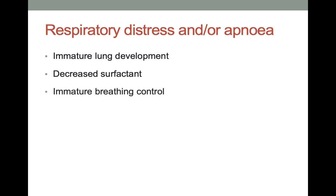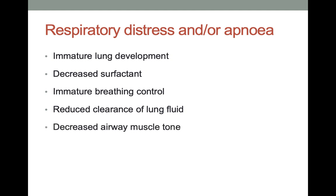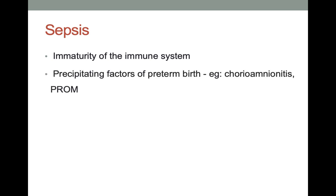Again, they are still preterm. They may not have proper breathing control. Lung fluid may not be cleared properly. They have decreased airway tone. So all this can lead on to respiratory distress. These babies are still preterm, so that last surge of immunoglobulins from the mother across the placenta might not have happened, and adequate immunoglobulin might not have been received by the baby, and they are still vulnerable to sepsis because of the immature immune system of the baby.